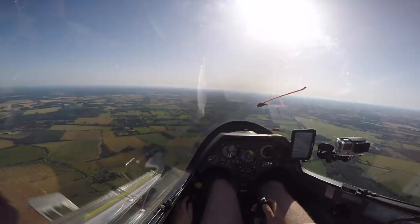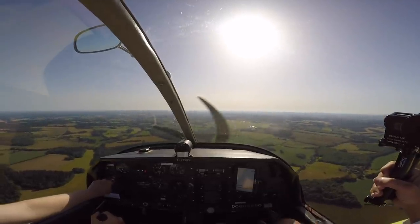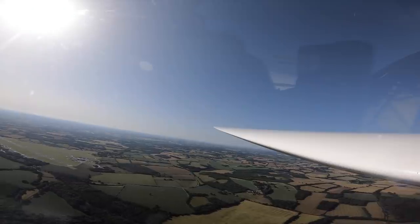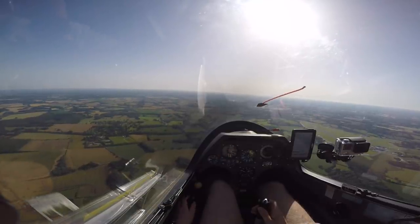Expecting 50 knots, which is best glide speed. It's quite early in the morning, it's not even 9 o'clock yet, so the air's super still.